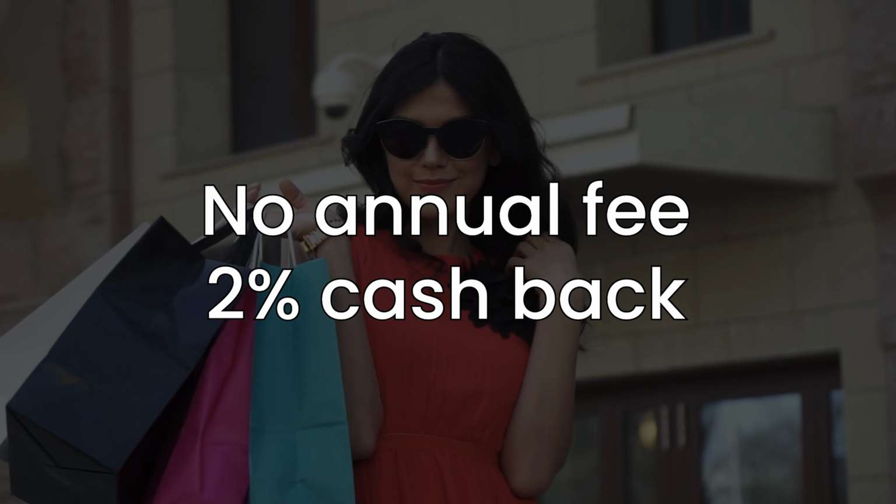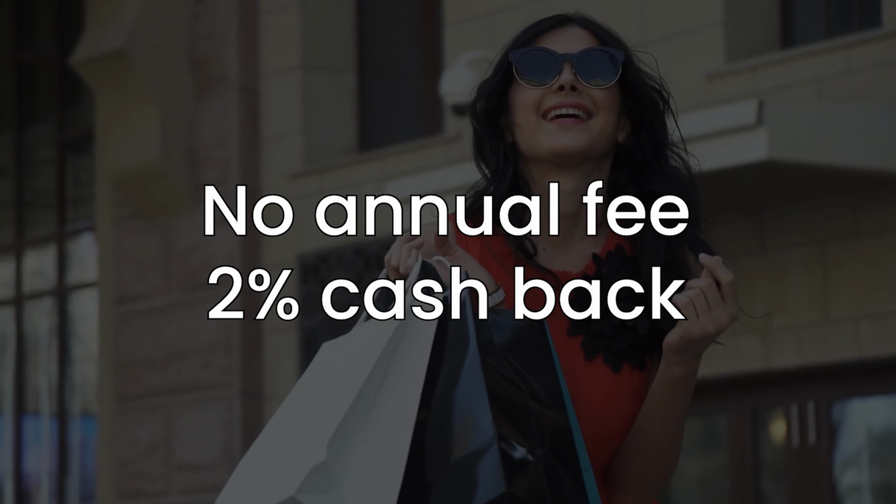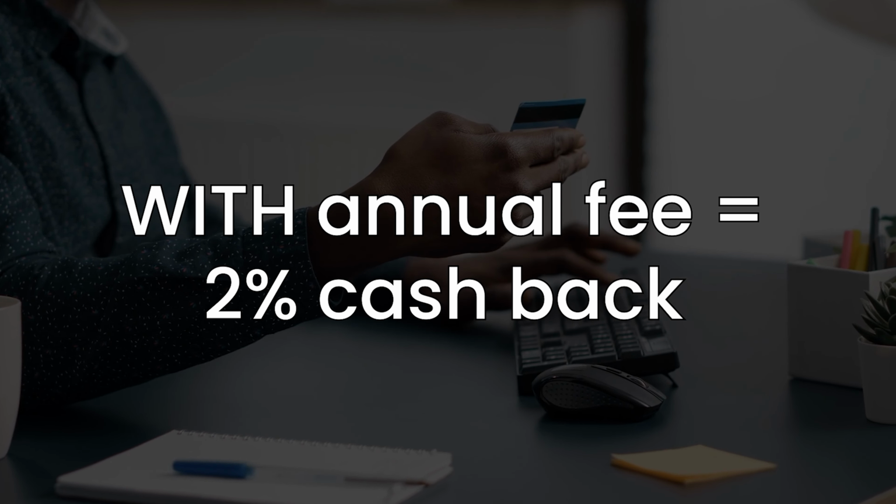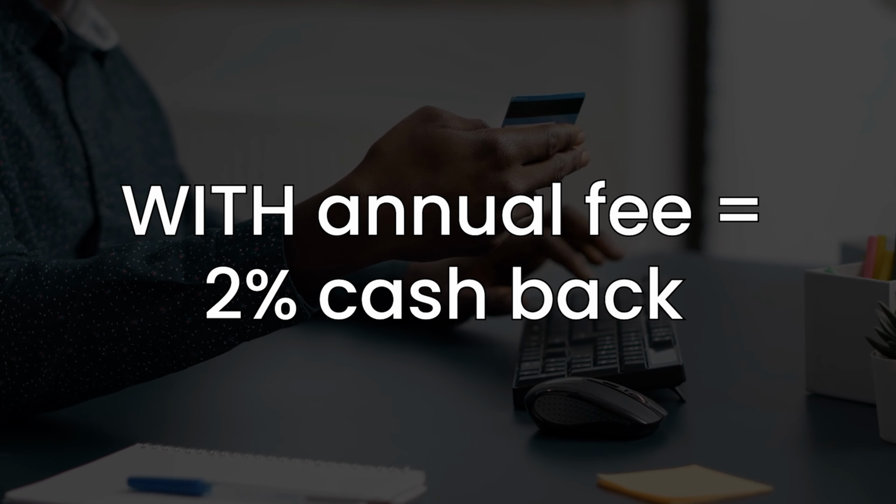On the personal side, there's a lot of no annual fee cards that offer 2%. On the business side, it's more so 1.5%. You can get up to 2%, but there is an annual fee, and we'll cover that in part two. If you're someone that's a contractor or you own multiple properties and you need to shop at Lowe's a lot anyways, then this isn't too bad at all.